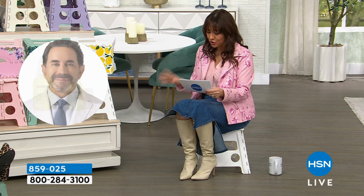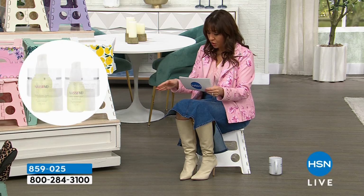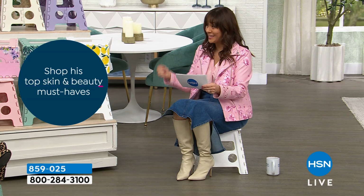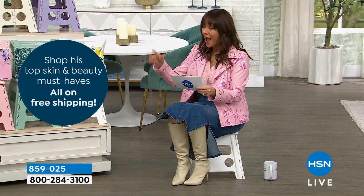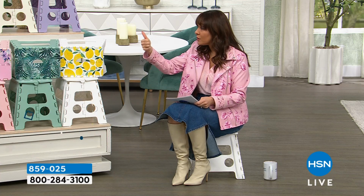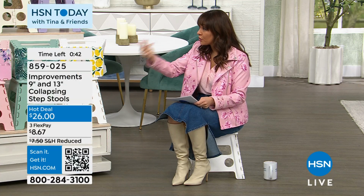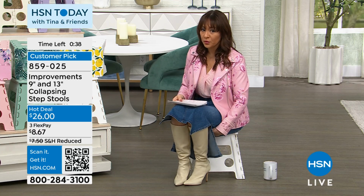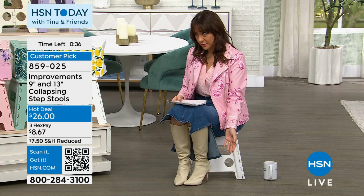My daughter-in-law used this to change a clock on my wall. She liked it so much that I bought her a set, and now her 7-year-old uses it to wash dishes next to her. And then my mother-in-law took another one. She's 94 and uses it to get in and out of the car. That was a 7-year-old, a 94-year-old, a daughter, a mother. It's very universal for everybody because there will be a circumstance where you need to sit down.